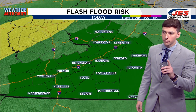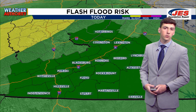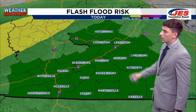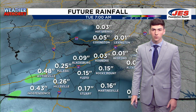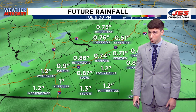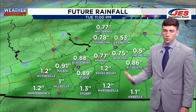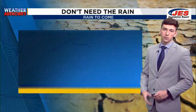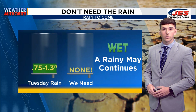So flash flooding risk is still elevated for the day. A Level 1 out of 4 marginal risk is in place for all of Southwest and parts of Central Virginia for the day. That's because we're tracking rain totals anywhere from about 1/4 of an inch to 1/2 an inch, all the way up to 1.25 inches of rain across the viewing area. So rainfall totals are going to continue to add up, and we'll likely see some isolated flooding in some of the prone areas for flooding.